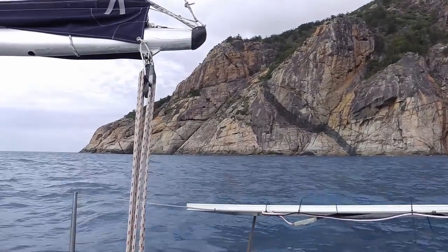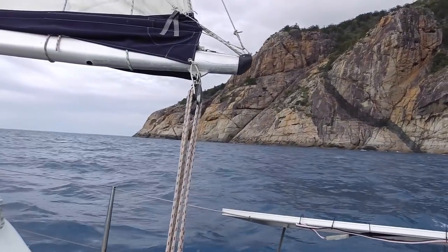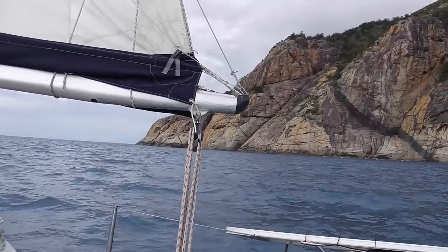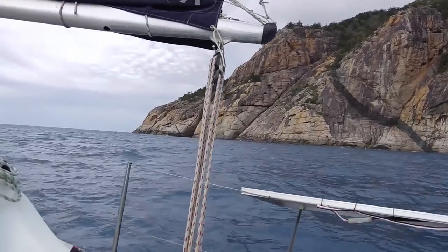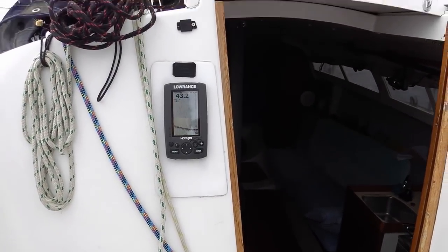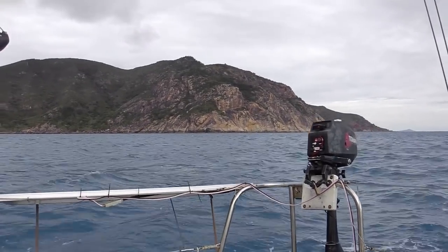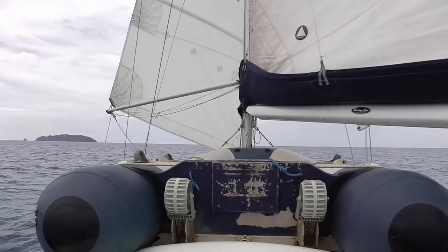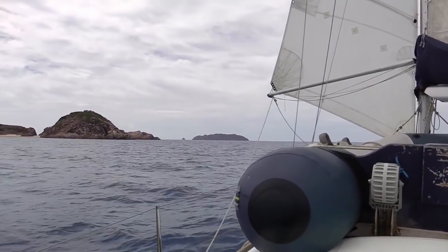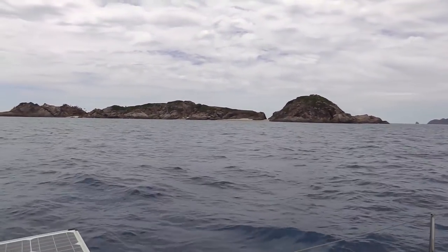Coming to the end of the island now. The wind's picking up. And I'm going to turn the engine off. Just here, we're in 43 meters of water. Goosewing doing about 3 knots. That's Derwent Island. And this is Three Rocks.